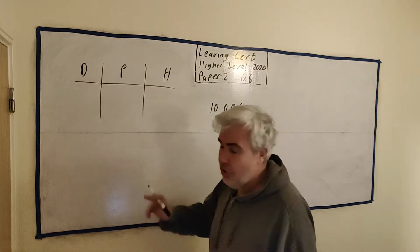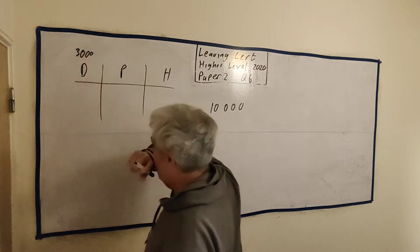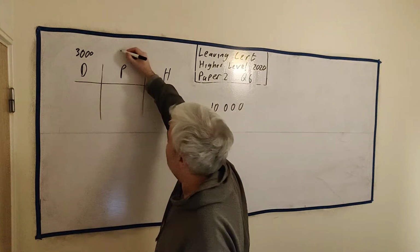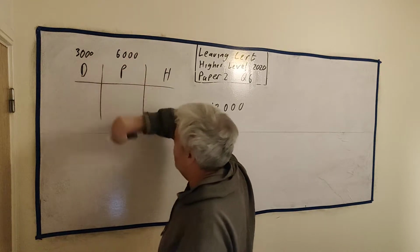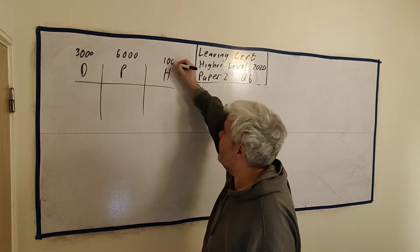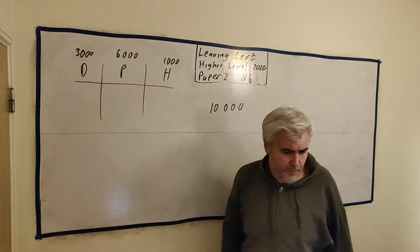And remember, 30% of them are diesel. So that means there's 3,000 diesel cars. 60% are petrol, so that means there's 6,000 petrol cars. And 10% are hybrid or electric, that means there's 1,000 of these. And then, I don't think I needed a table really at all.